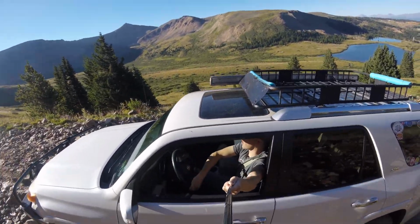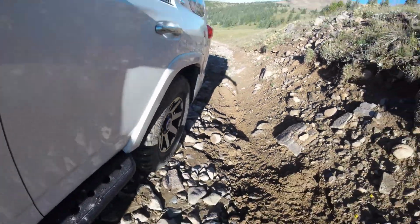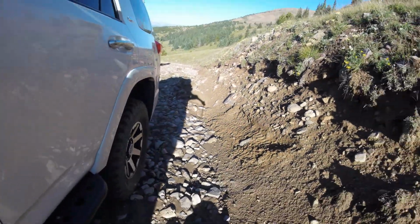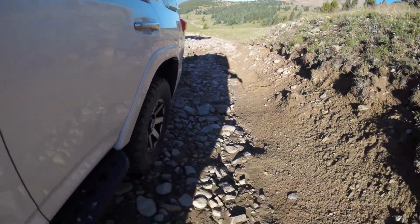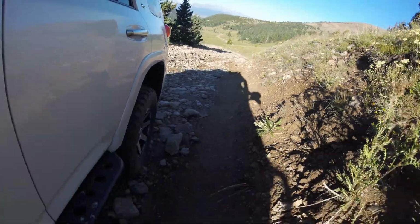With the stock tire pressures, they were of course a little bumpy. It was a little bit of a rough ride, so I'm sorry for some of the camera shake, but they did not fail me. They never gave me a puncture or anything like that, so I've been super happy with the Nokian rock tires.